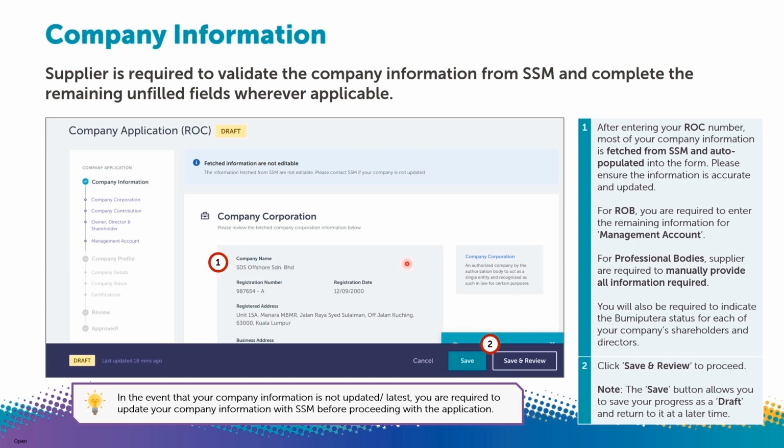Number one, it's going to improve the experience because you don't have to fill up any of this information. It's just there. You just need to verify that your information is the latest one. In the event that your company information is not updated, you are required to update your company information from SSM before you come back to PLMS and refresh another time. You just need to verify all of this information, and after you have verified and found out that this is your latest information, you just need to click save and review.